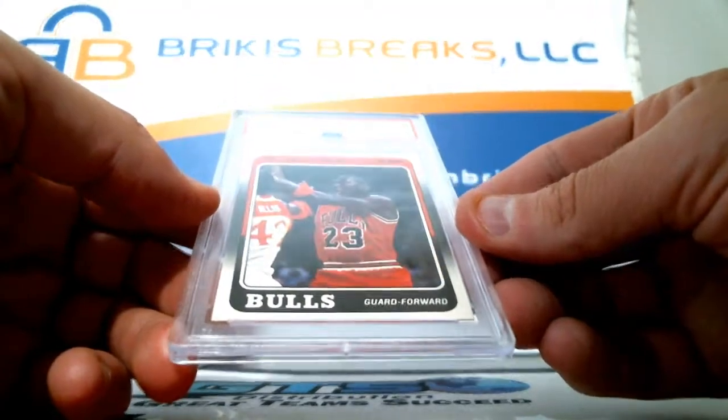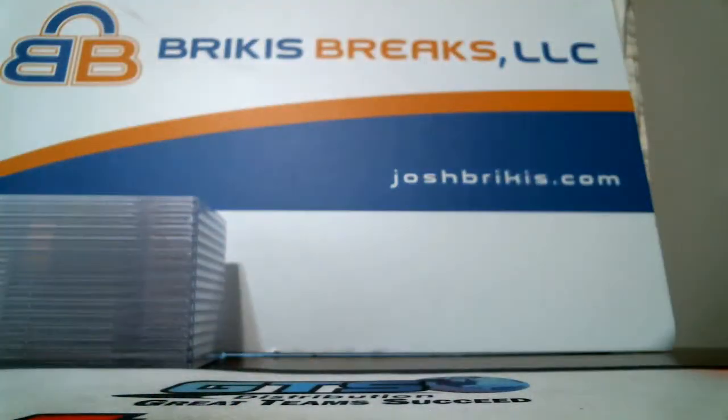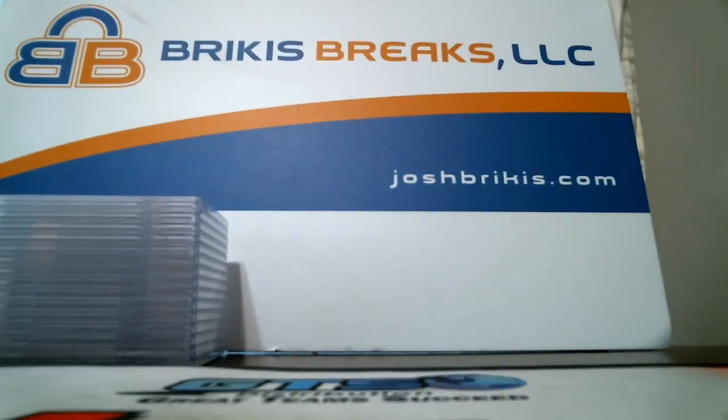But this looks really nice, guys. I'm gonna look at this a little closer. Top left corner, maybe ding a little bit. A little white on the edges. Yeah, the white on the edges probably docked it a little bit, but that's a clean 8. I don't think I'll be selling that one. I have some sets of these. I'll probably just add it to the set.